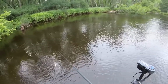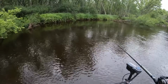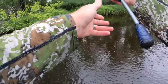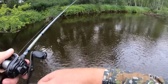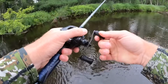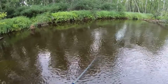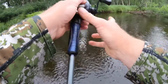So I'm really trying not to cast upstream, because then the current and the buzzbait are coming same direction, but I try to cast perpendicular or to the point where I can keep my bait slightly downstream. I wasn't even reeling when that fish hit, I was just picking up the slack. I'm letting the current turn the blades right there for me. And you can just hold it there and let the current just work your buzzbait right in place. It's one of the awesome things about fishing current.